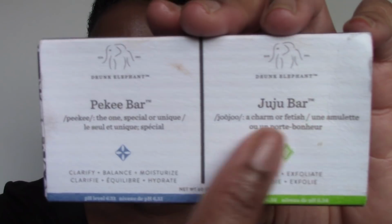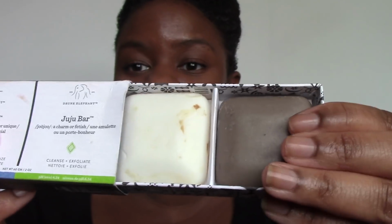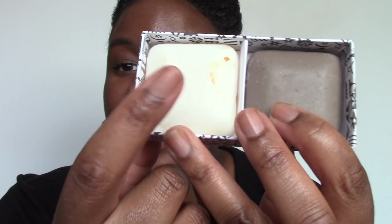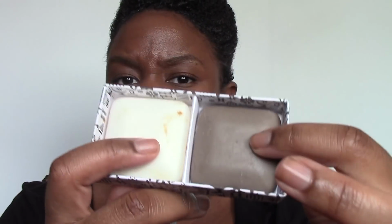From Drunk Elephant, the Peaky Bar, sorry, it's reversing the viewfinder, the Peaky Bar and the Juju Bar. So I'll show you what they look like. Forget that little brown stuff on the white bar. I keep it in a jar next to my black soap, so sometimes it rubs up against this one. Anyway, this particular soap, the white one, is supposed to kind of balance your skin, and let me just read exactly what they have here. Clarify, balance, moisturize. That's the Peaky Bar, which is the white one. And they recommend that you use this one in the evening. So this is your evening one, and in the morning they recommend that you use the Juju Bar, which is supposed to exfoliate and really kind of deep cleanse your skin in the morning.